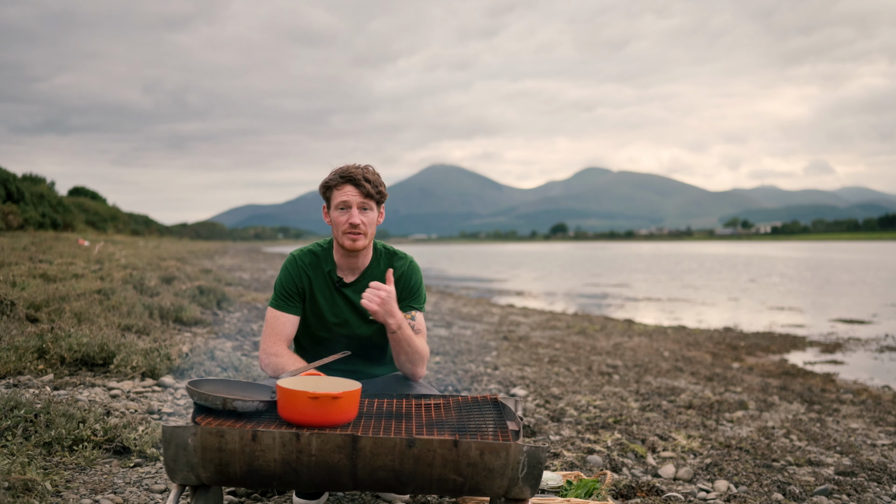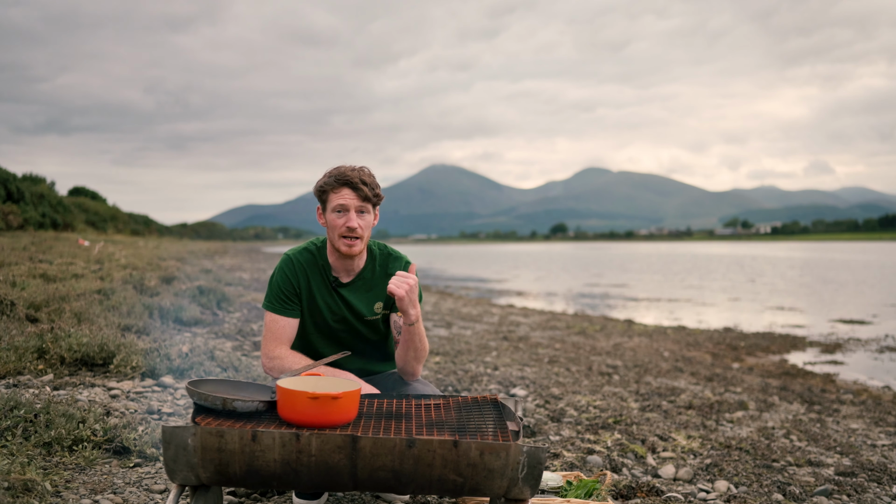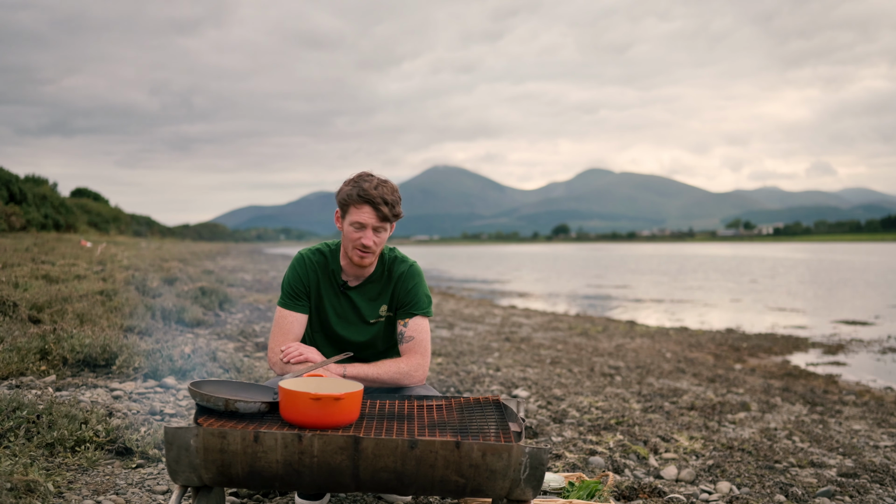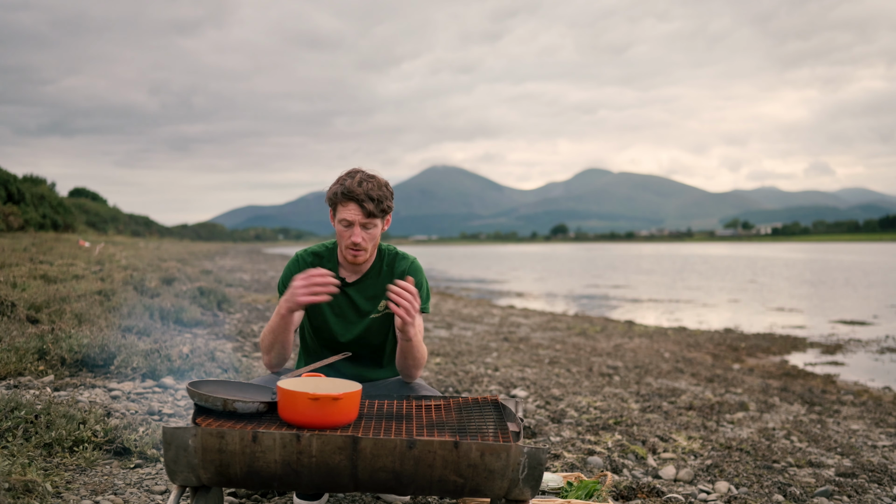So, now for the fun bit. We're on the other side of the beach here in Dundrum, and you can see the lovely backdrop of the Mourne Mountains there. It's one of my favourite parts of the bay. I'd be on here a couple of times a week. So, straight to the cooking.